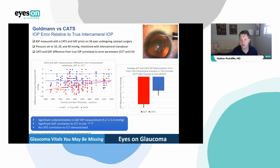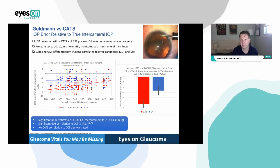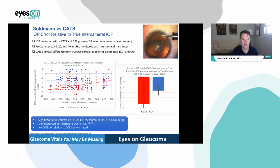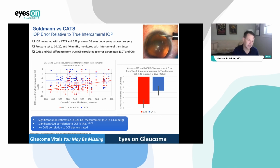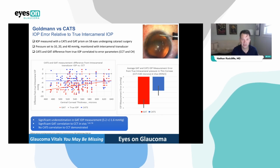And he did a study with his new tip that he invented, where he put that's a manometer you're seeing in the upper right there, to check the real pressure in the eye, the actual pressure, and compare it to his CATS tonometer and the Goldman. And of course, what he found was that, again, Goldman tonometry was very influenced by the corneal thickness, but that his CATS tonometer was independent of corneal thickness.